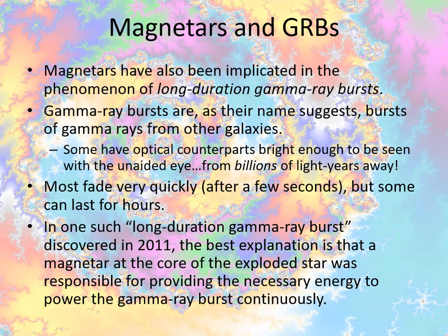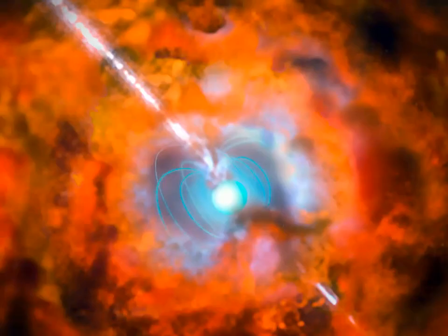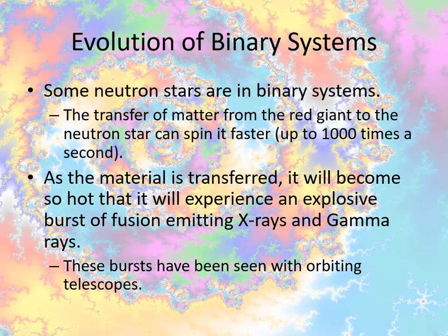They're also responsible for another repeating event called soft gamma repeaters, low energy bursts of gamma rays that come in a relatively regular cycle. But yeah, these long duration gamma ray bursts occur when you have something like a magnetar at the core of an exploded star that is providing lots of energy as it draws in material into its magnetic field and powering that into jets, and the line of sight from those jets might happen to be along that of Earth. So here's an artist's reconstruction of a gamma ray burst being powered by a magnetar during the formation of this after the collapse of what had been a massive star.